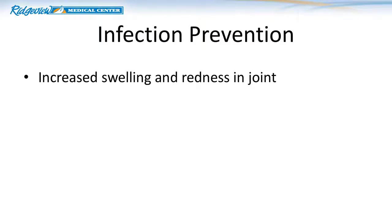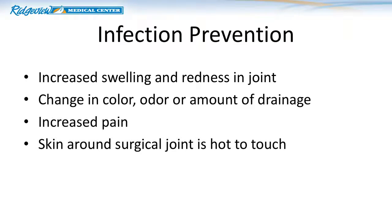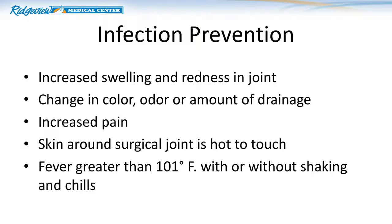What are the signs and symptoms of an infection? Increased swelling and redness around the joint. Change in color, odor, or amount of drainage. There can be increased pain. Skin around your surgical site can become hot to touch. It is normal for that skin to be pink and warm. If you develop a temperature greater than 101 degrees with or without chills, please call your doctor to rule out an infection.